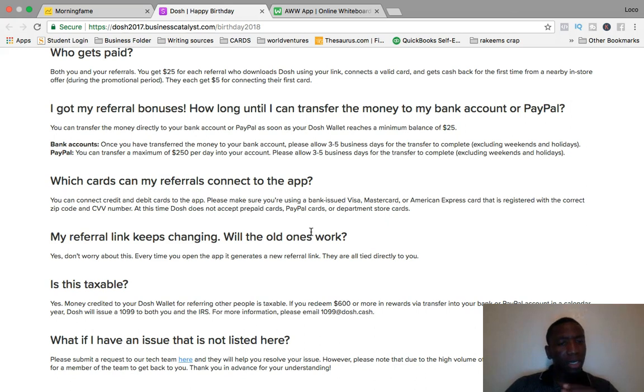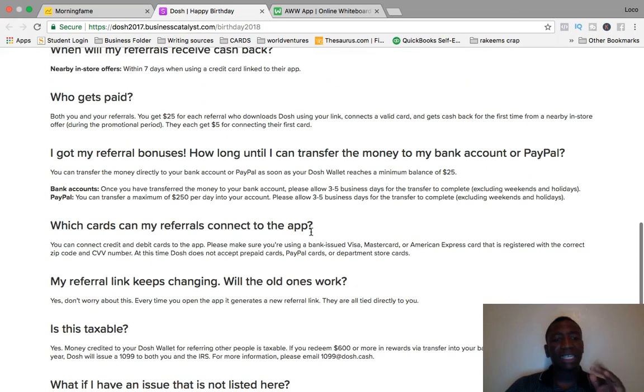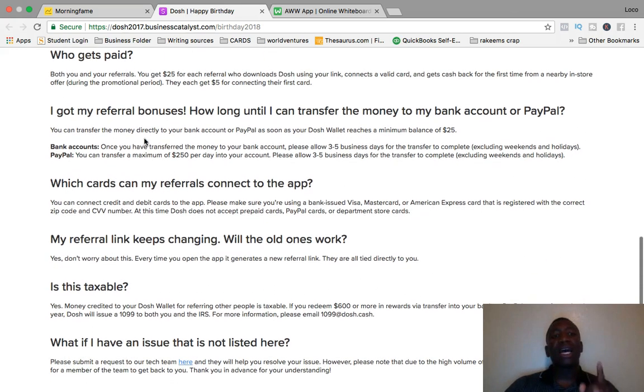All right, so let me just scan real quick and see if I see anything that could be of importance. All right, so yeah, I want to go ahead and actually read this one out, because this is a big one that I got the first time. I got a couple of questions about how long it will take to transfer the money. Okay, so let me go over this. You can use PayPal to transfer your money, and you have a minimum balance of 25. So you have to at least have $25 in order to transfer your money out.